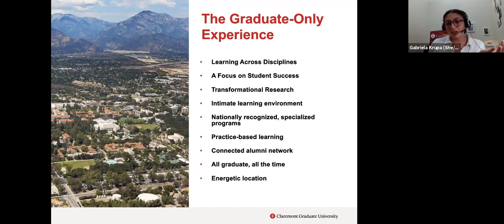And then we have a very energetic location. We're 35 miles out from Los Angeles. We're in a little quiet college town, and we actually share our location with the Claremont Colleges. That's Pitzer, Pomona, Harvey Mudd, Scripps, and we share different things. Like I mentioned, I was telling you about the library. We have one of the largest third private collections in Southern California. So that's really impressive. And a lot of students have those resources virtually as well as in person.